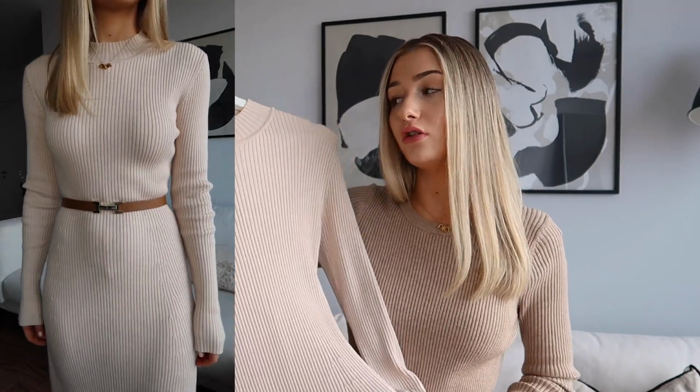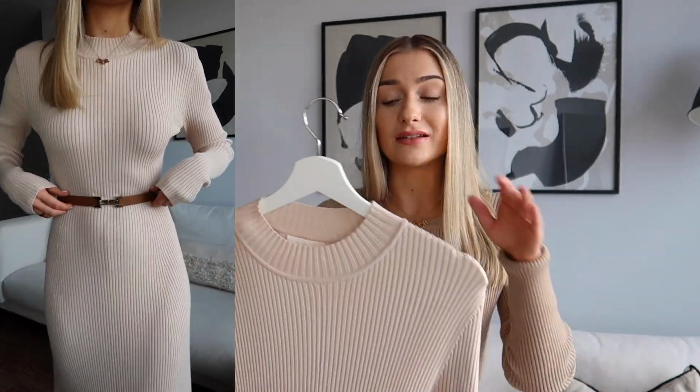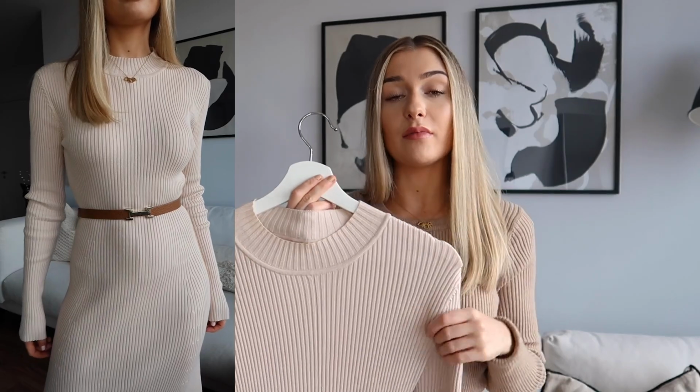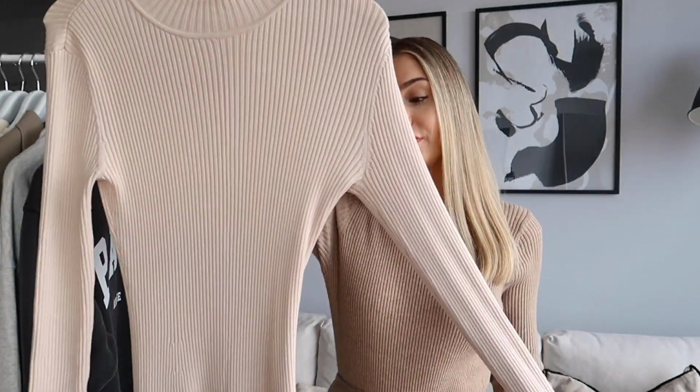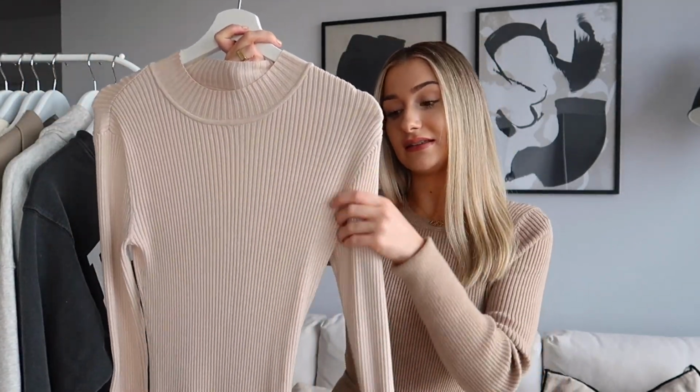I bought this one in store, and it was sold out online when I last looked. But again, I will link it down below just in case it does come back. If you can get your hands on it, again, it is just a beautiful, timeless dress. Great for autumn, winter, because it's in that obviously knitted fabric.